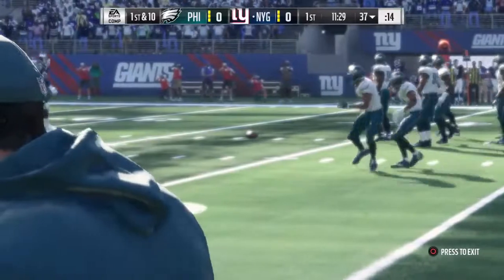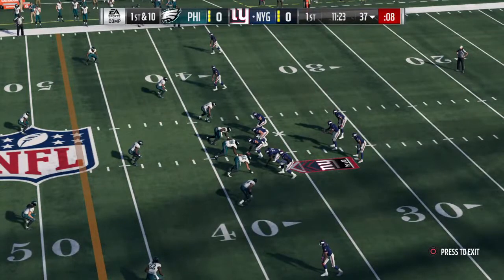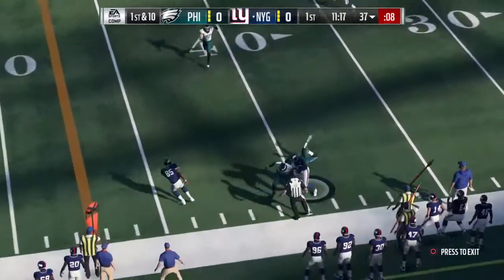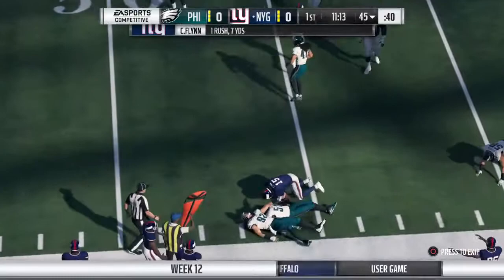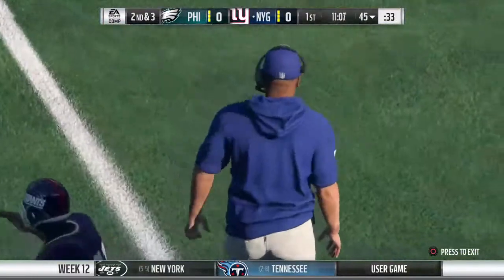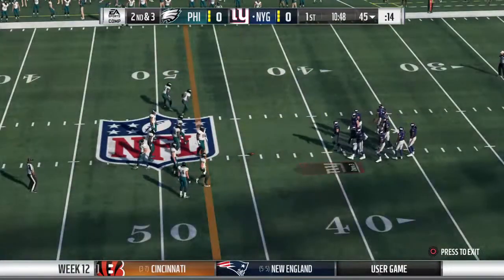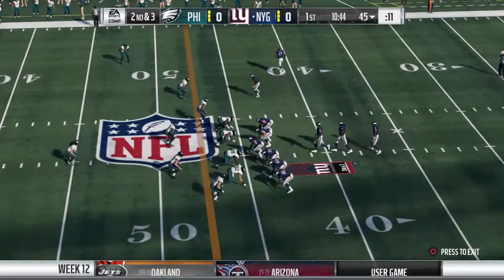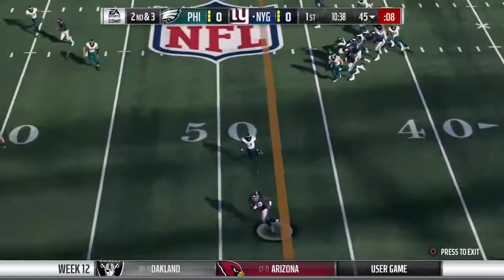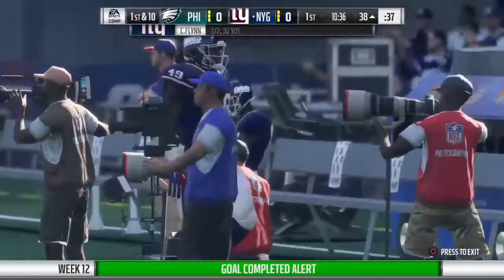So here we go, 1st and 10 now. Operating from the gun, Flynn. And he'll be brought down right at the 45-yard line. Call it a pickup of 7, and that'll make it 2nd down. Three yards to go here on 2nd down. Off the bootleg. Flynn. And he's going to drop this off to his fullback. And he goes for 18 there as the drive will continue.